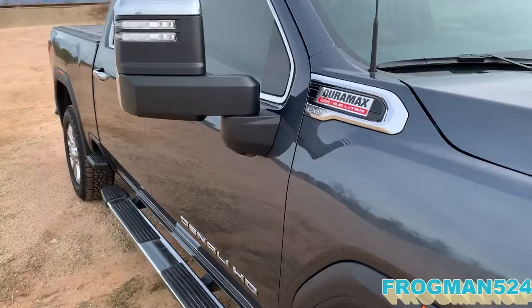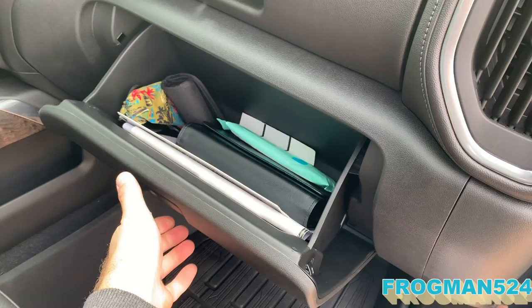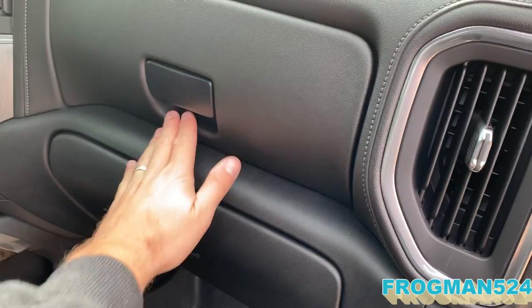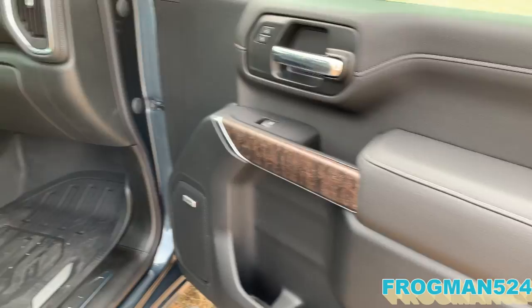Show you the glove box. So you still got the dual glove box, which is nice. It's about the same size as it was before, maybe a little smaller, but I don't have that much stuff anyway. Still got Denali in the headrest. That's some fingerprints I gotta clean off there. Again, sorry that the truck is filthy. Every time I clean it, it freaking rains.